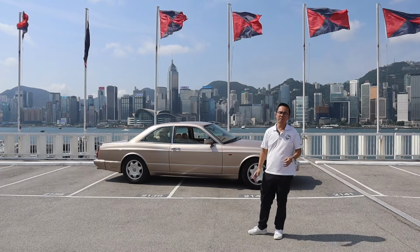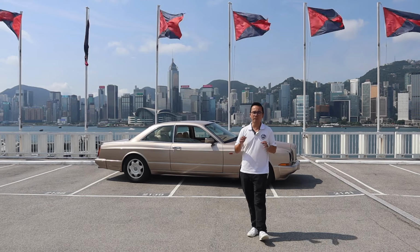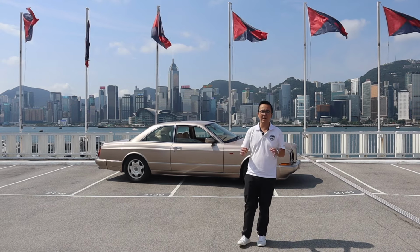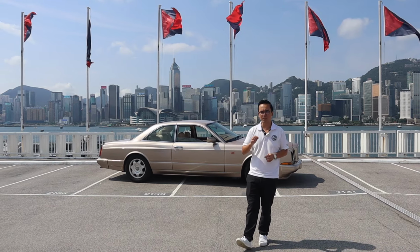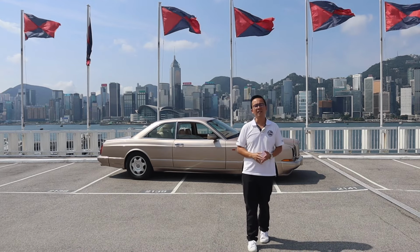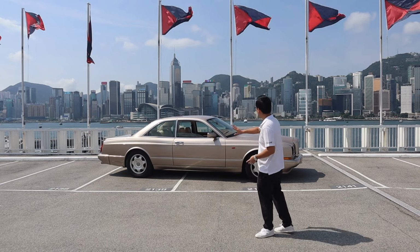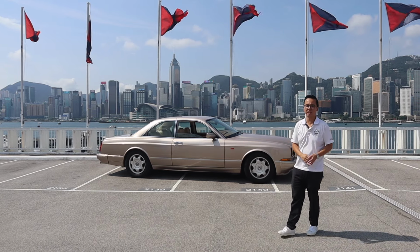So in the early mid-80s, the senior management of Bentley finally saw the potential in the Bentley badge and decided that they wanted to build a model specific to the Bentley brand. And then towards the late 80s, designer Graham Hull came up with this beautiful design, which is the Continental R.